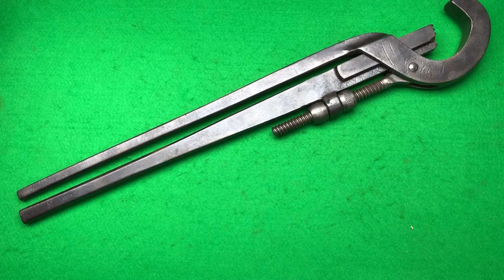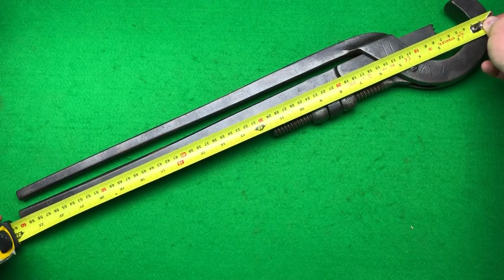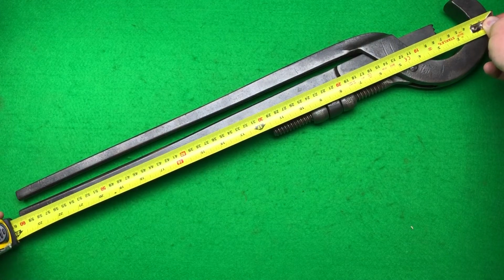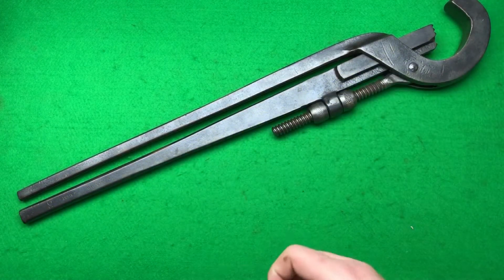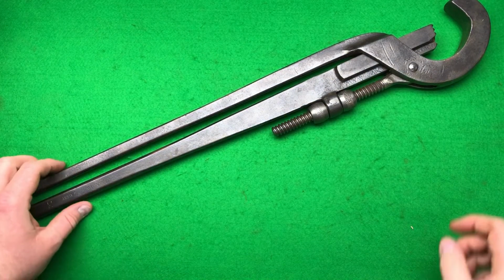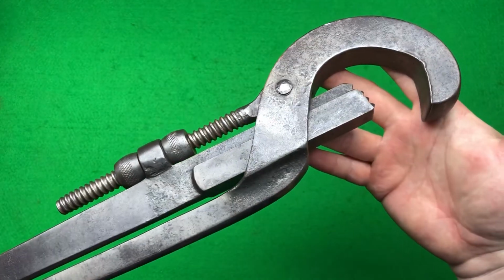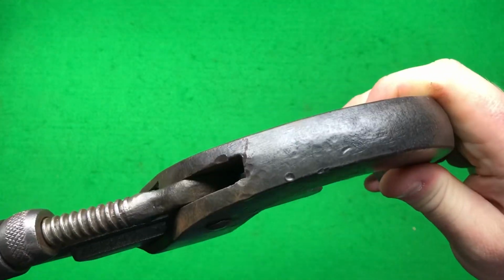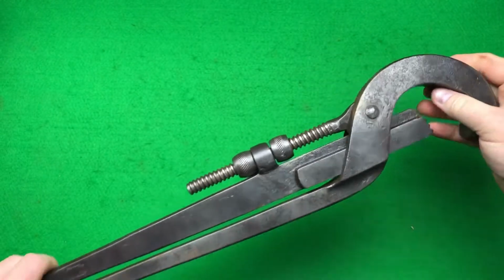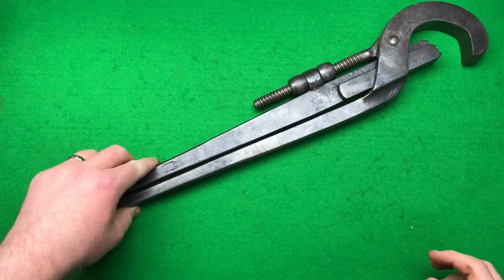So it is 2 foot long, 60 centimeters exactly, 2 foot long approximately, and I think it's absolutely magnificent. So Adrian, thank you so much, buddy. This is probably the nicest Bahco tool, and in the nicest condition, and one of the oldest tools I have in my collection, and I will treasure it forever.